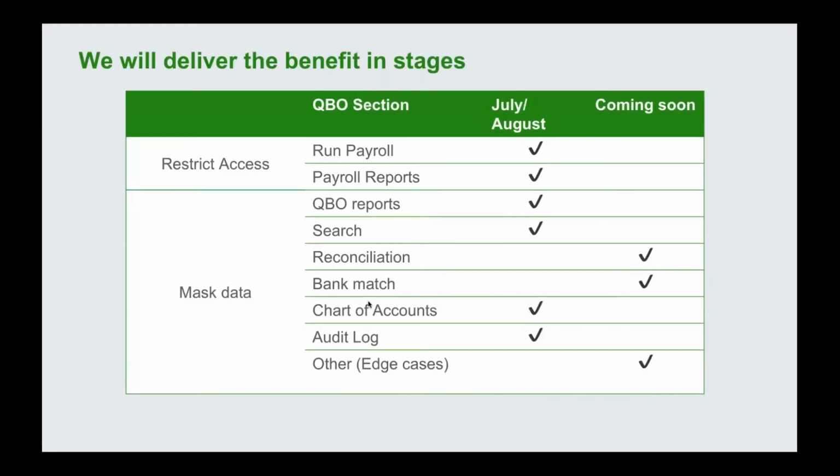So let me talk more about what it really means and talk a little bit about the timeline. We are working in two big areas of QBO. In the first area, we're going to restrict access for payroll on all the areas. And there's another area where we're going to be masking the data. That's what I call the tentacles of payroll in other sections of QBO. For instance, for run payroll and payroll reporting, this user will not have access at all. But whenever they are running QBO reports, the data that you should have as a payee name is going to be masked as just payroll.